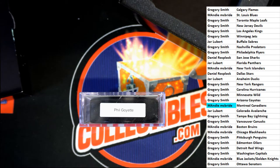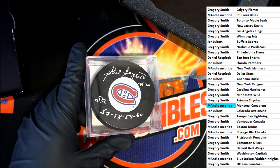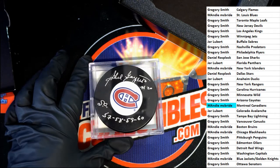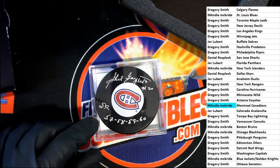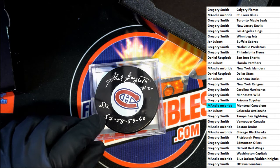Let's see a little bit about this particular player. I don't know a lot about him myself. Maybe we'll be able to figure out what that inscription is all about. This player, his career was from 1957 to 1972, I think. Yeah, so this is referencing some of the years that he was with Montreal.